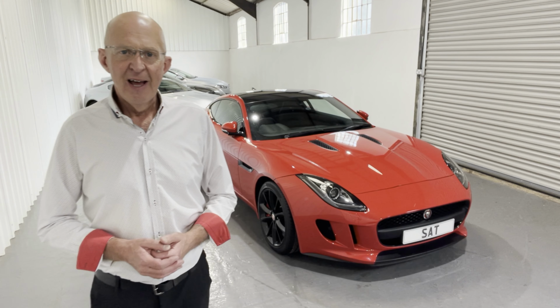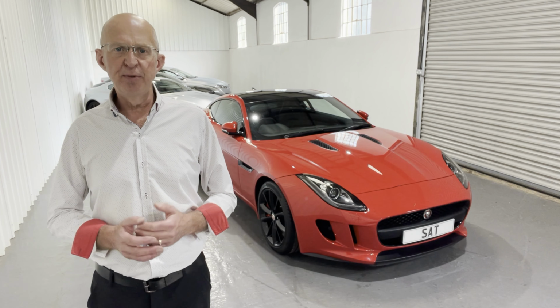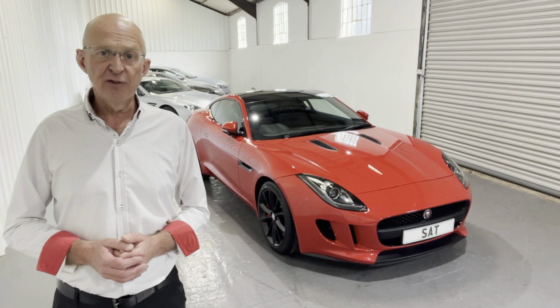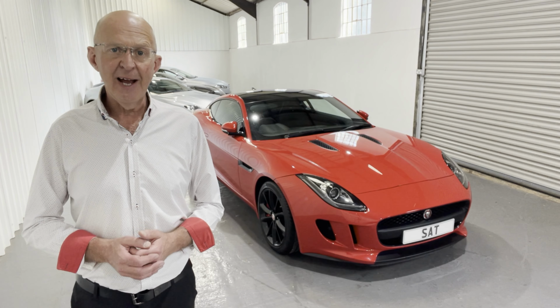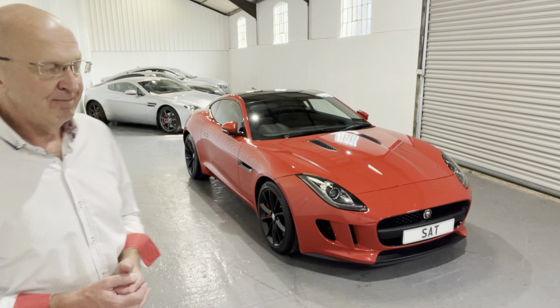My name is Tim. We're Jaguar F-Type specialists, and it is my great pleasure to show you this beautiful 2015 V6 Coupe in Salsa Red with black pack and with fewer than 10,000 miles on the odometer.